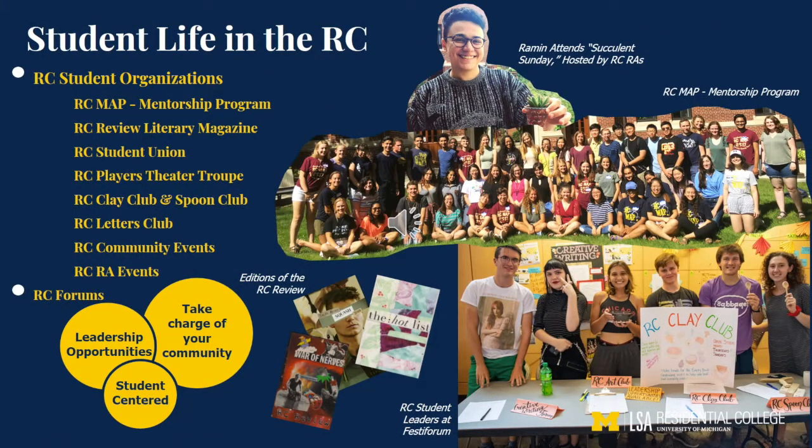Here are just some of the ways that you can connect with your fellow students in the residential college here in East Quad. You'll be getting more information about all of these opportunities and more when you come to campus in August.